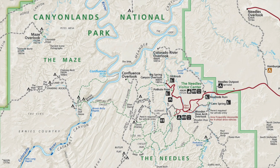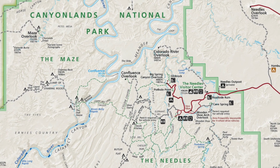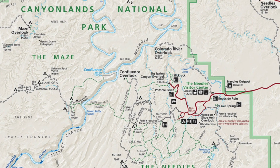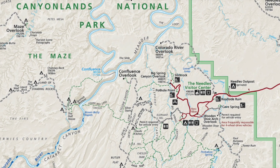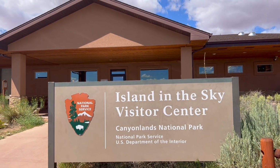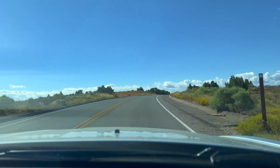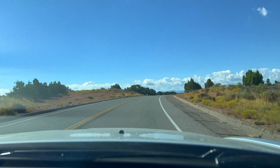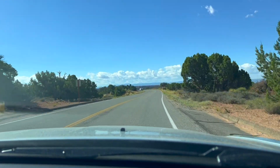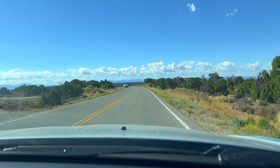The Needles is a great area for hiking and off-roading. The Maze is by far the most remote area of the park. In order to access this, you must have an off-roading vehicle. Our half day here was spent primarily driving through the park and stopping at lookouts. We had been traveling for 3 weeks at this time and were ready for a relaxing day before heading home.